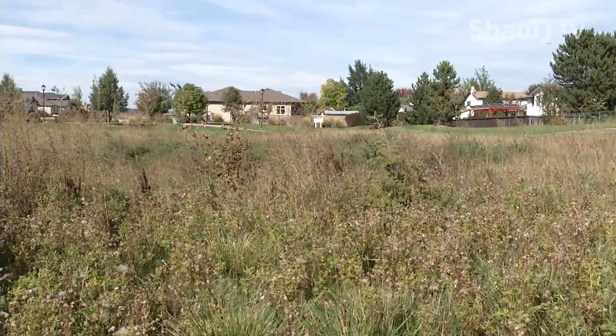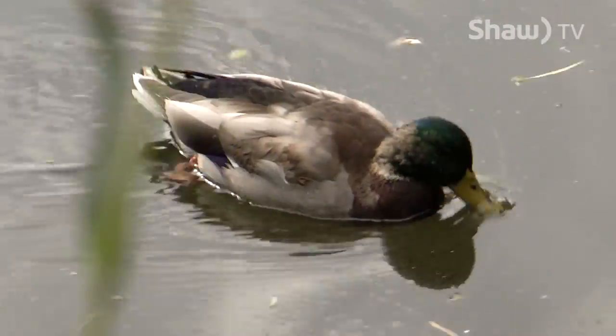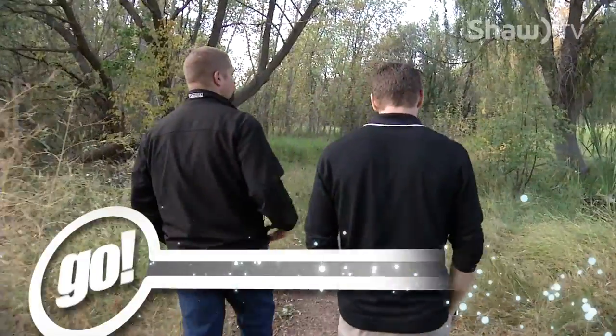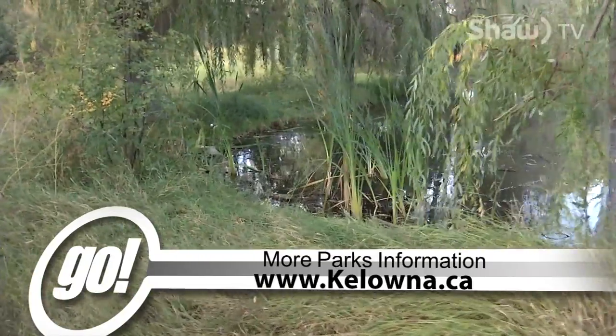The wetland is fed from Gopher Creek in the southeast and feeds back into Mill Creek in the west. It's a small gem that's just one of the many parks to explore throughout Kelowna.